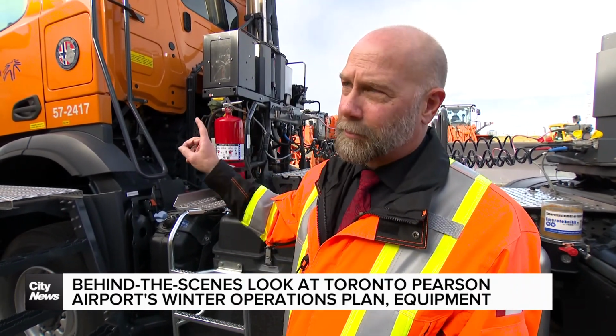A lot of the sensors on it, so there's auto calibration on the broom on these now, so instead of the operator having to get out in a wet, slushy snow event, exposing himself to the weather to adjust brooms, it's a push button in the cab.